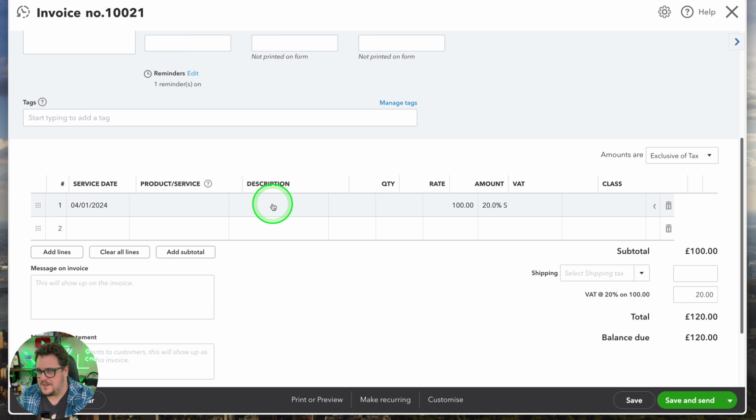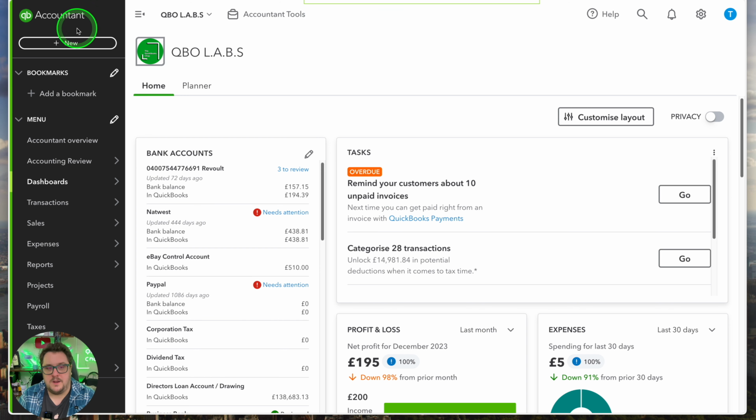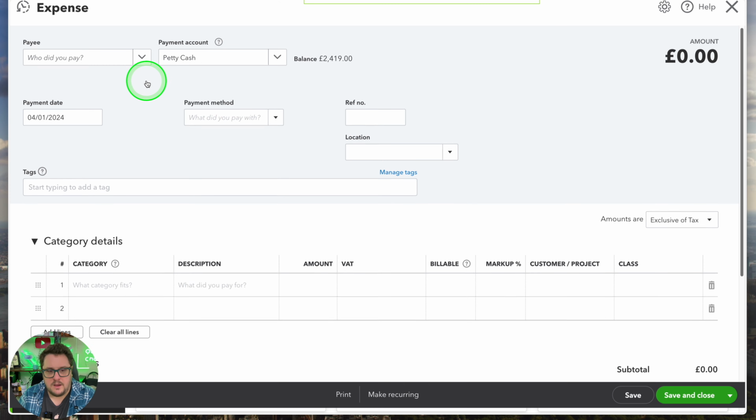I really should have put a bit of description in here, it would have made it a lot easier. But then if I save and close, I've now generated an invoice based on there. But what was that markup element about? Well, let's go and create a brand new expense this time. And we're going to go for a hotel again.